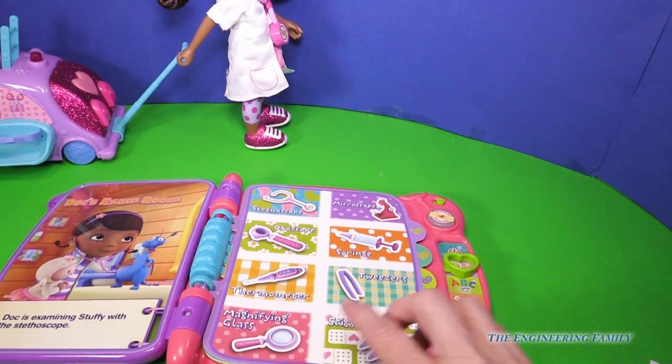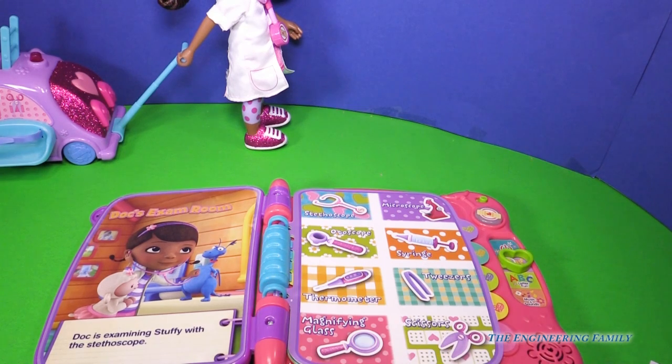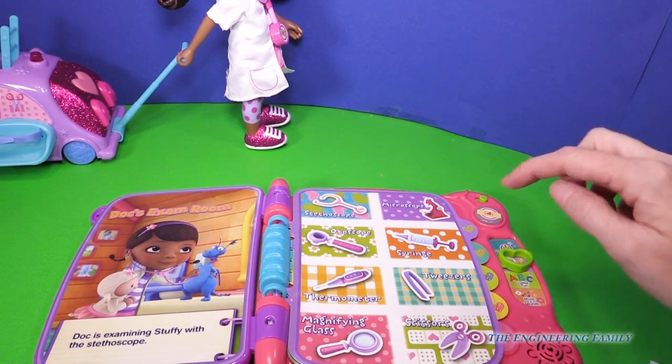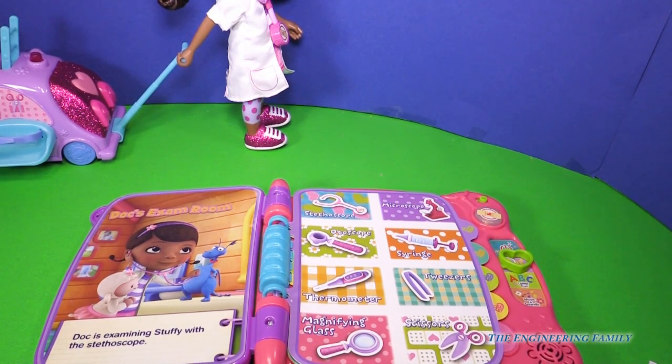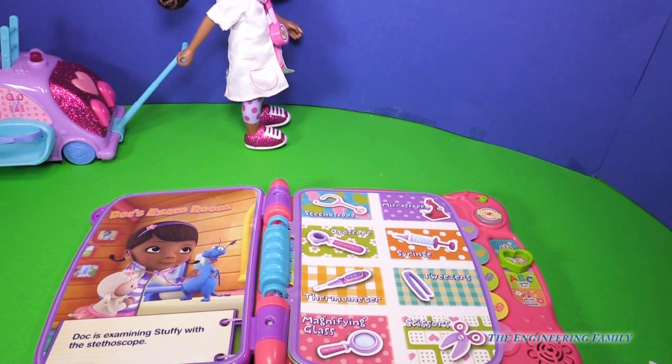The doc is in. Magnifying glass. Wonder what that is. Let's play. It's question time. Awesome. Doc is looking for her tweezers. Can you find them? Yeah, right there. Tweezers. You're right. Thank you.